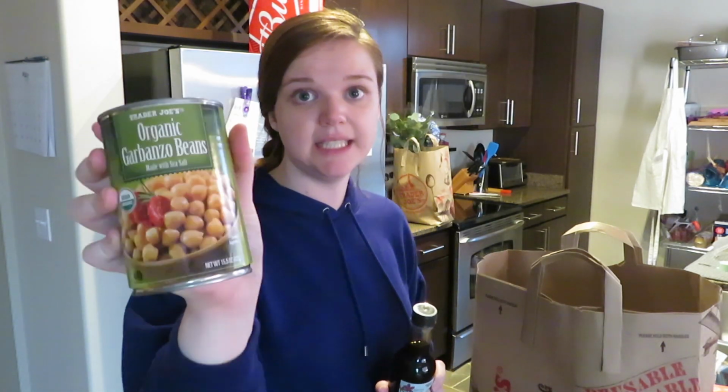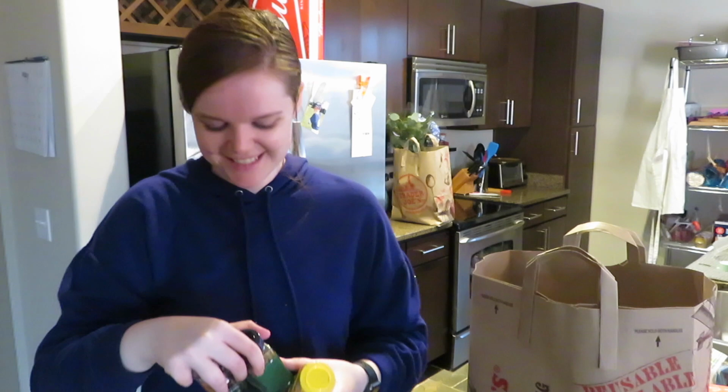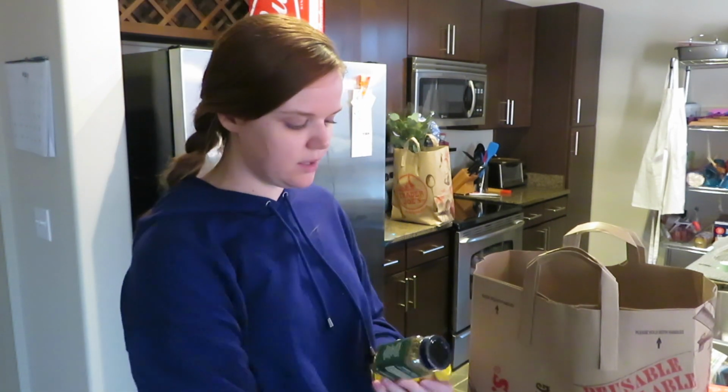Also got some nice chickpeas or garbanzo beans, whatever you want to call them, and then some more coconut aminos because we are now out. Got 3 spices. We were out of, well, I wasn't able to find actual pepper the last time we went to the grocery store, so I got this pepper blend, and it's fine for cooking and putting in things, but when I want to just sprinkle some pepper on vegetables or something, it has a different flavor than just pepper. So I just got some normal old black peppercorns.